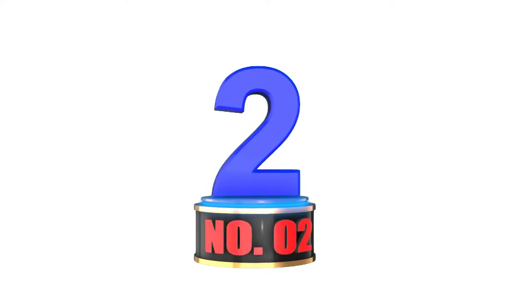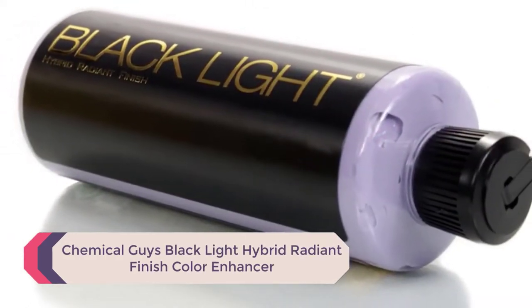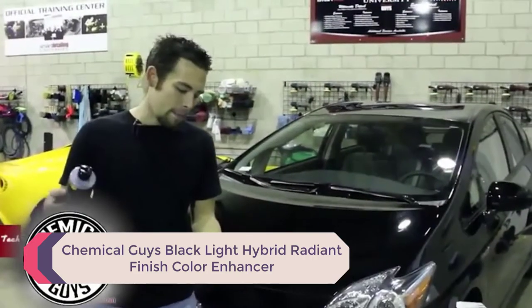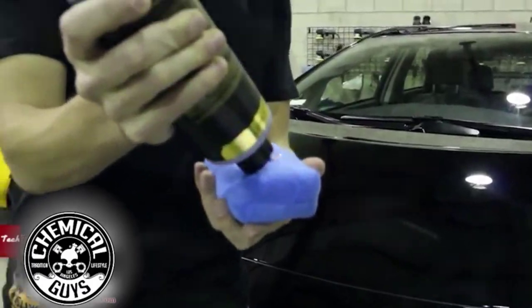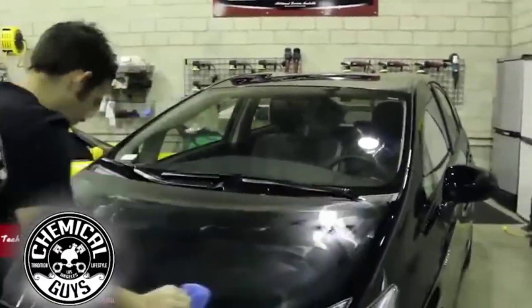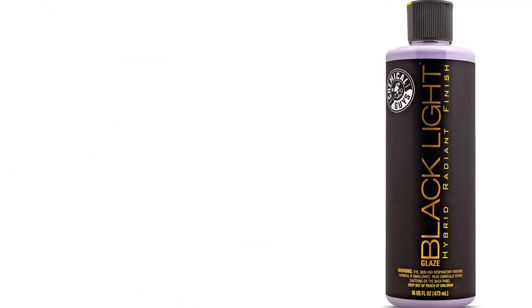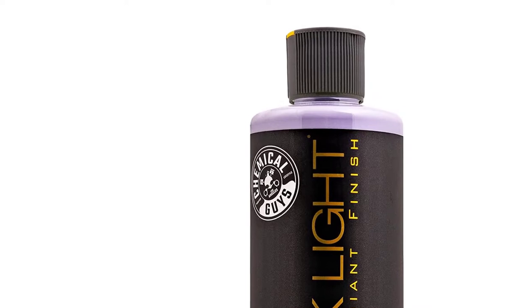Number 2. Chemical Guys Black Light Hybrid Radiant Finish Color Enhancer. Sometimes you want extra protection for your black paintwork, and other times, you want to focus on the finish. Chemical Guys Black Light Wax is one of the best waxes to get a lasting shine. The reflection, especially on glossy paint jobs, is going to look amazing.